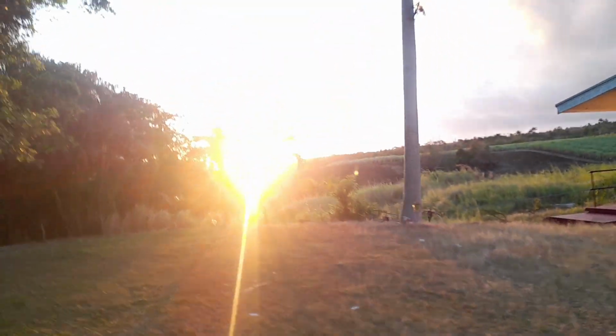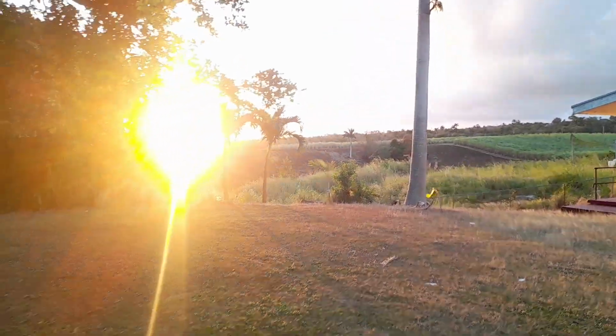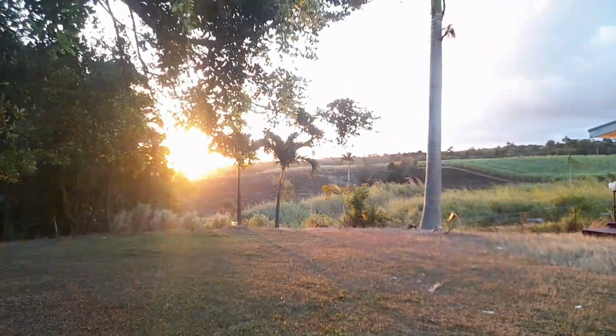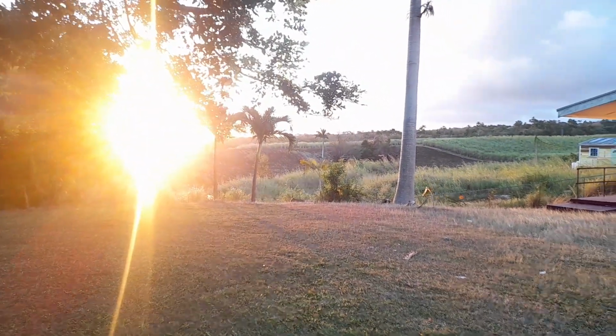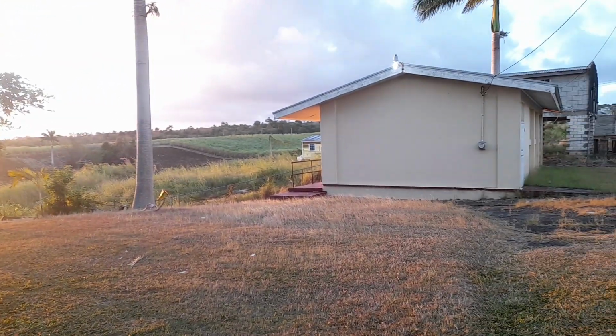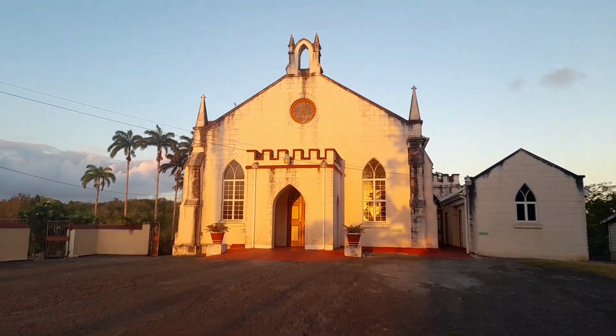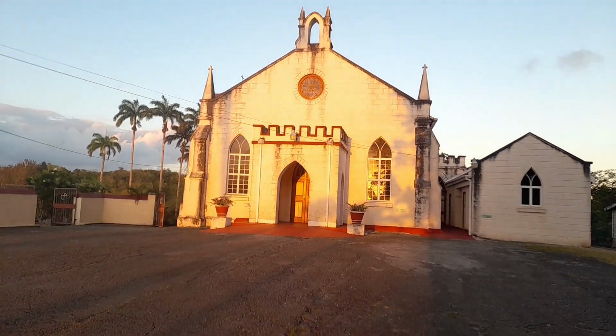Front of the church. You can see some good farmland in the background as well. You can see the antenna for CBC as well, which is at Sturges in St. Thomas. So this is the beautiful Scotland countryside of Barbados. All St. Anne's Church, Anglican Episcopal Church.